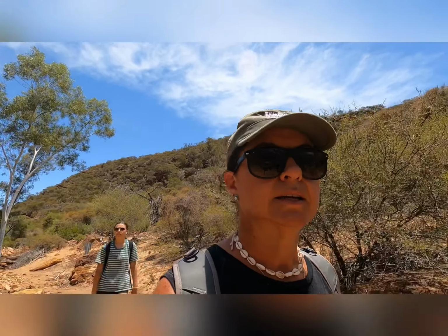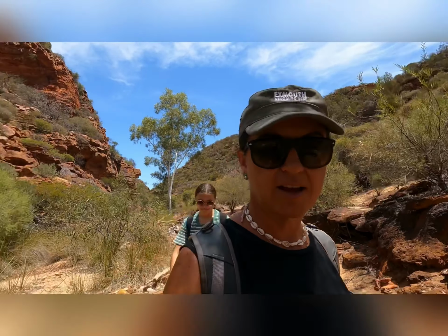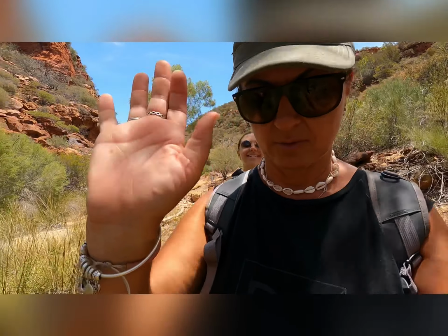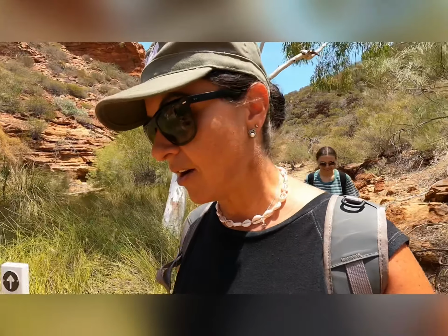So I almost made it without stacking it. We're literally probably 200 meters away from our destination, and I had a nice stack down these rocks. Lucky I only got away with the little graze on my hand, and I fell on my side. So seeing I hold the camera, no one recorded it.